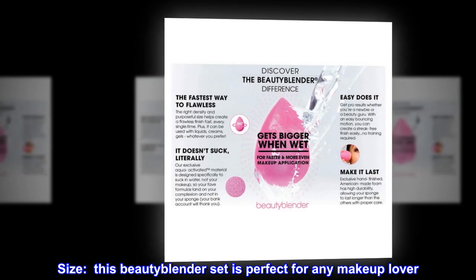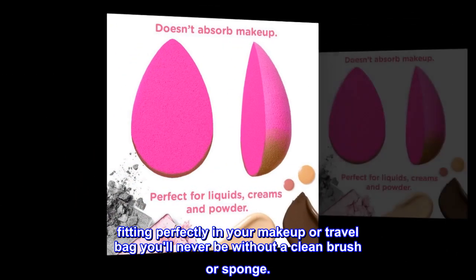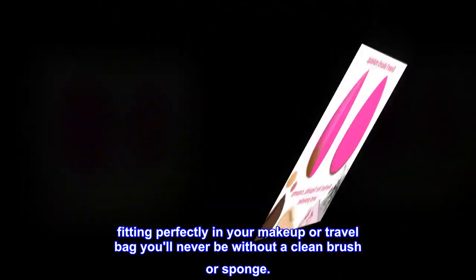Size. This Beauty Blender set is perfect for any makeup lover. Fitting perfectly in your makeup or travel bag, you'll never be without a clean brush or sponge.